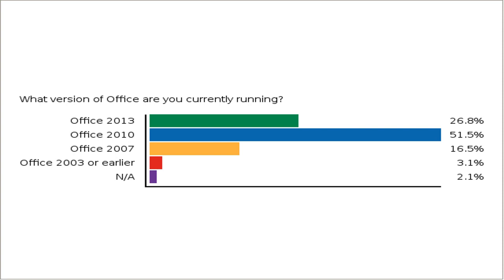So it looks like around half of our audience today is on Office 2010, and around 27% is on Office 2013. So it's great that most of you are already using either the most up-to-date or very close to it Office Productivity Suite and are already familiar with features like the ribbon. So for those of you using 2003 or earlier, there may be some features that look a little less familiar to you, but our presenters will have an opportunity to give you a bit of familiarity today while they do their demo.